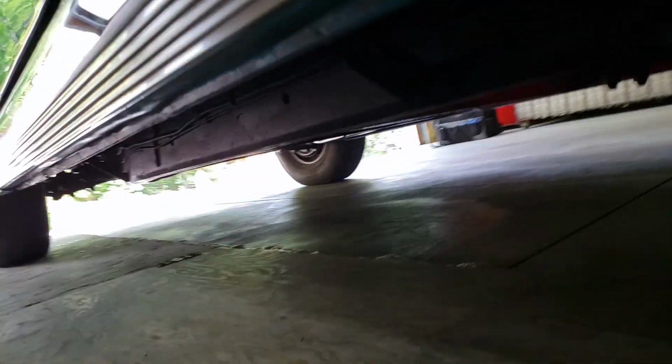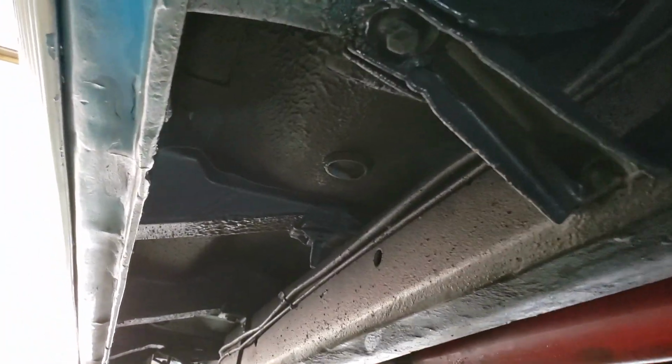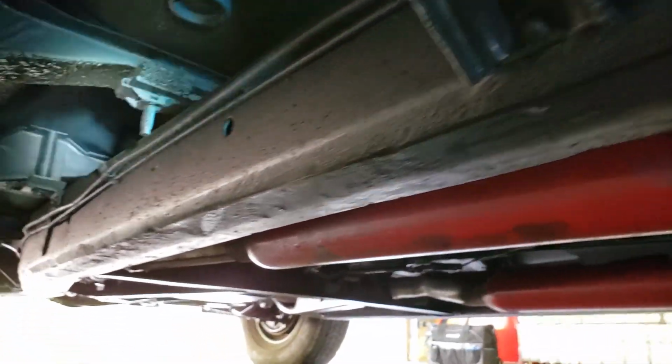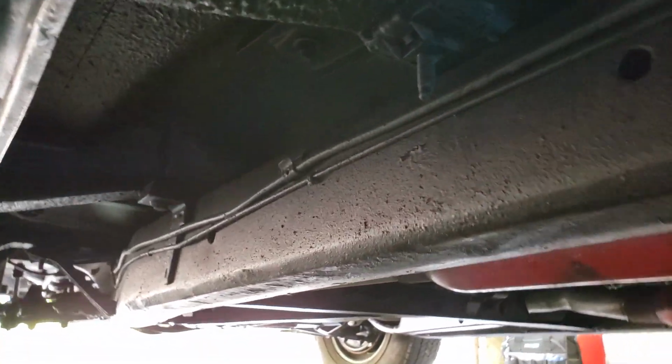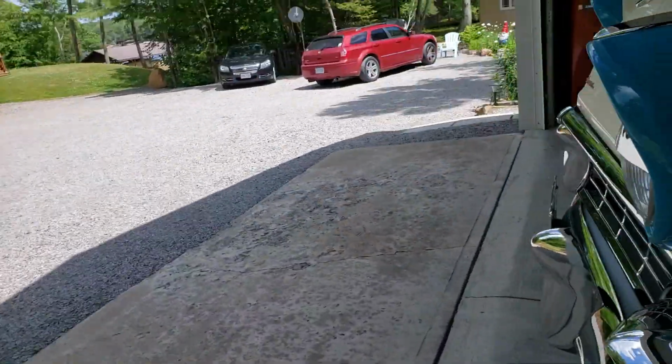Nice and rust free. Again, body mounts are all very nice. Hat channels are good. Brake lines all look good. Fuel lines all look good. No cause for concern under here. Go to the front. I also don't see any leaks.